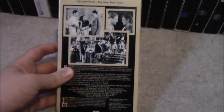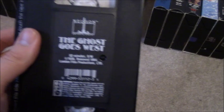But anyway, this is a 1936 film renewed in 1964. And this is a 1985 Embassy Horror Entertainment release. Although, the tape itself is actually a Nelson Entertainment reprint. Vertical ink label, and no print date on here.